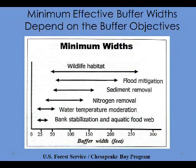How wide the buffer needs to be really depends on a lot of things, including what the function of that buffer is. There are a lot of different references available for determining minimum buffer width. This is just one from the U.S. Forest Service and Chesapeake Bay Program that shows that probably 50 feet is pretty minimal in terms of doing anything beyond modifying water temperature, which is good for the organisms in that environment, and stabilizing the bank and the aquatic food web in the aquatic zone. But when we talk about removal of nutrients or even prevention of sedimentation or flood mitigation, we probably have to get up into the 100-foot or even 150-foot range. And the steeper the slope to the lake is, the faster that water is being shed, and so the wider the buffer needs to be in order to fulfill those functions.